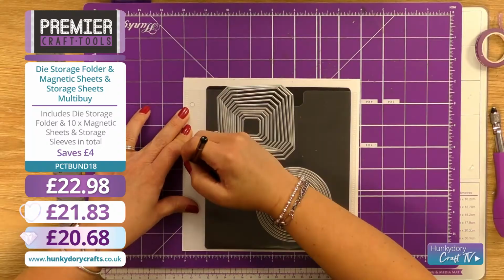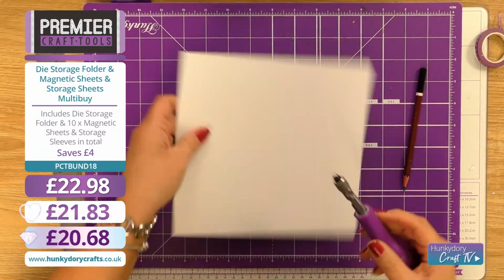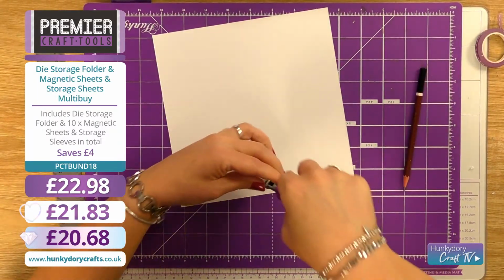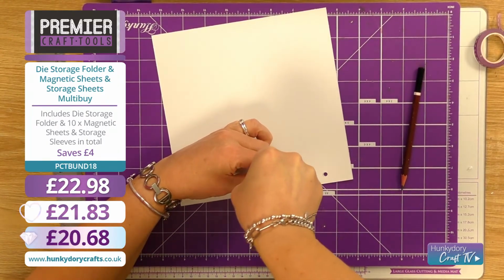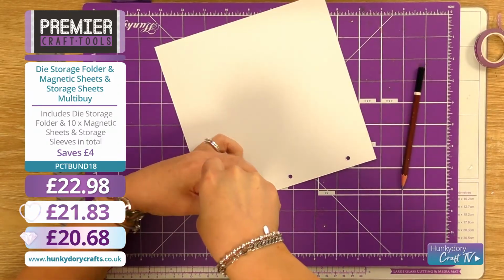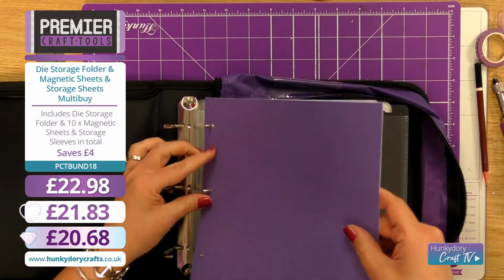So all we're going to do here is just put a circle where our holes need to go, and then we're just going to bring in our punch tool and just hold it down, make sure it's in the right place. And then just put our holes, move that over a bit. And then this one, we're just going to do the same. And then we're just going to check it. So this one will go in there, through there.